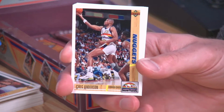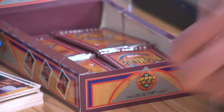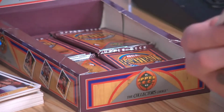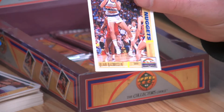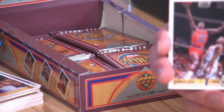Greg Anderson. Blair Rasmussen. What? Rasmussen? Yeah, okay. All right, we'll take it. Rasmussen. I was right. Making me feel dumb out here. I just don't remember a Rasmussen basketball card.